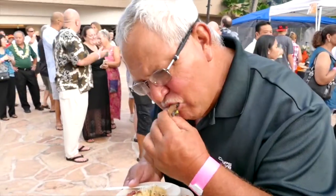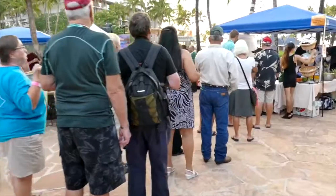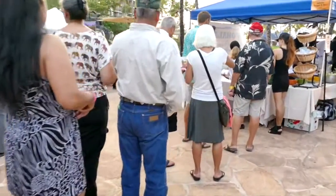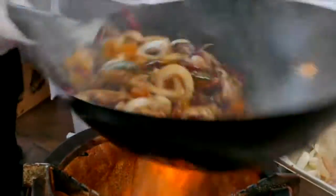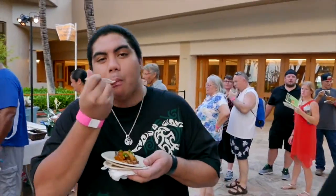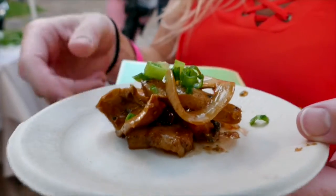Organizers say each participating chef was assigned to prepare a whopping 100 pounds of Kahua Ranch lamb, a specific cut of pasture-raised beef, or locally sourced pork, lamb, mutton, goat, or USDA-inspected wild boar.